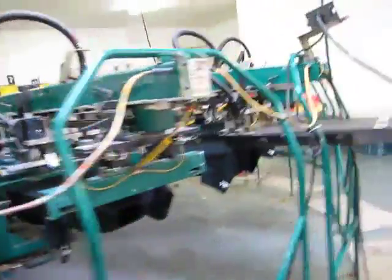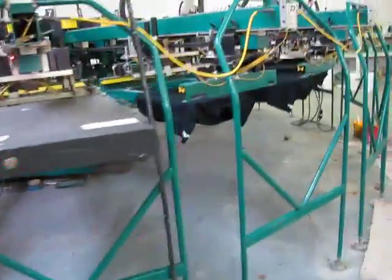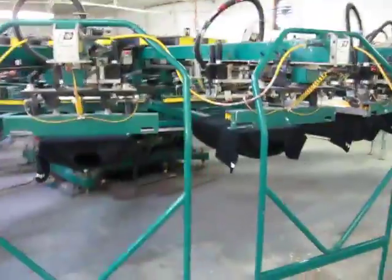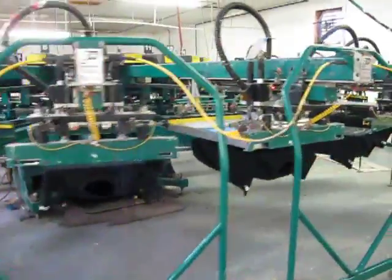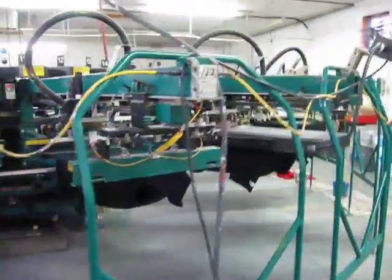We have a 2005 Progressive Falcon. It's a 20 color, 22 station, servo index AC head. Comes with one set of adult pallets, squeegees, and flood bars. It has two quartz flash units and two infrared radiant panels. The machine is in good condition, does have a few air leaks, but it's a well-maintained machine for its age.